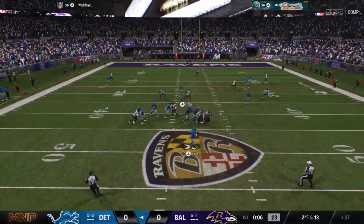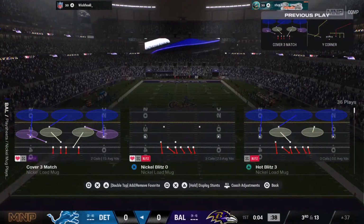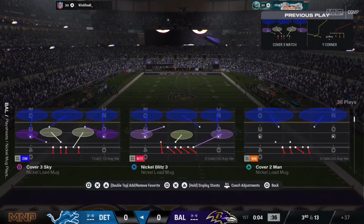Hurts now from the gun. And he just got it away before the hit, but the pass winds up incomplete. It's going to be 3rd down.